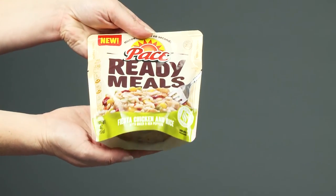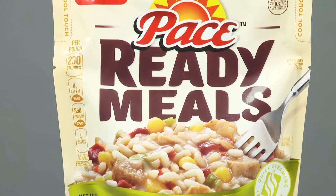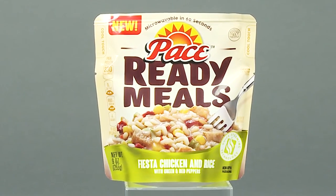The microwave-friendly design includes cool touch zones, magic steam technology, and controlled venting to eliminate hot or cold spots.